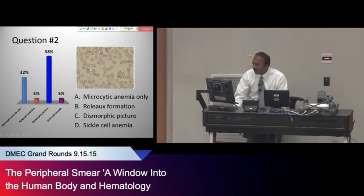You see microcytic anemia. You see some red cells that are really small, significant central pallor, but then you see some other cells which are perfectly normal. This is a patient who has been transfused and therefore has a dimorphic picture in the blood. When you look at the peripheral smear, you see absolutely normal red blood cells, but you also see microcytic anemia, along with a couple of other things that we'll talk about in a follow-up slide. So dimorphic picture is the right answer.